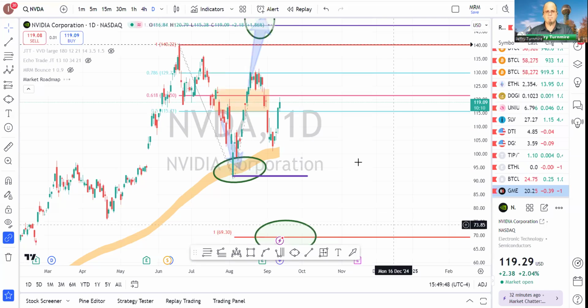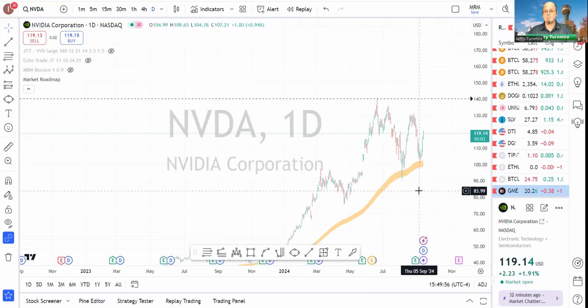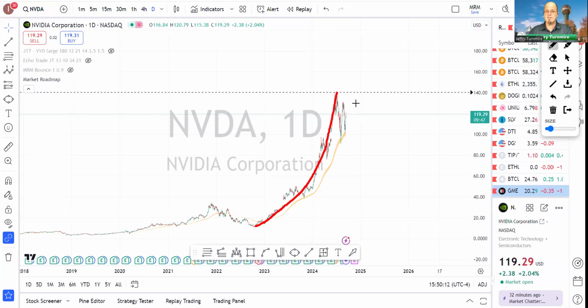NVIDIA. Here's the warning. That looks a lot like that bubble pattern, right? You may be like, well, yeah, the sky's the limit for NVIDIA. This reminds me a lot of Cisco. When I first started trading, Cisco was briefly the biggest company in the land. And then everything was going to run on the internet. And then Cisco no longer is the largest company in the land. This can consolidate out here, not make higher highs, break down and come down in a big way.